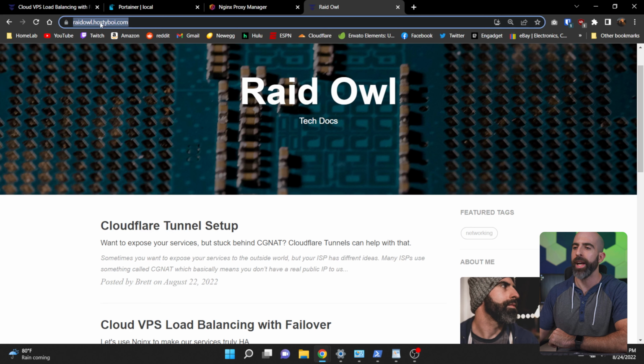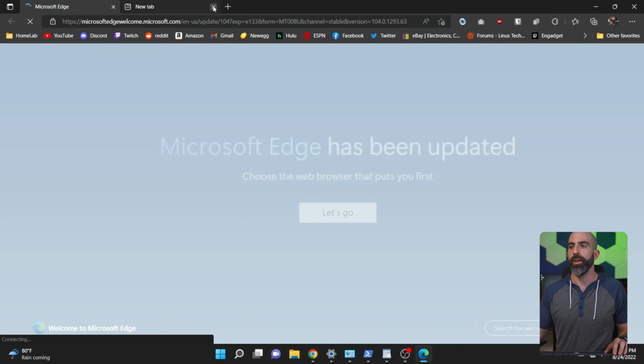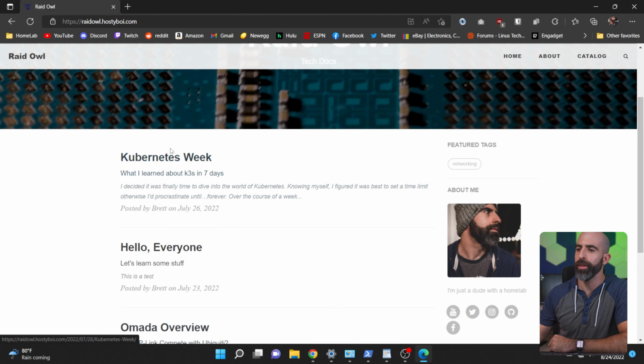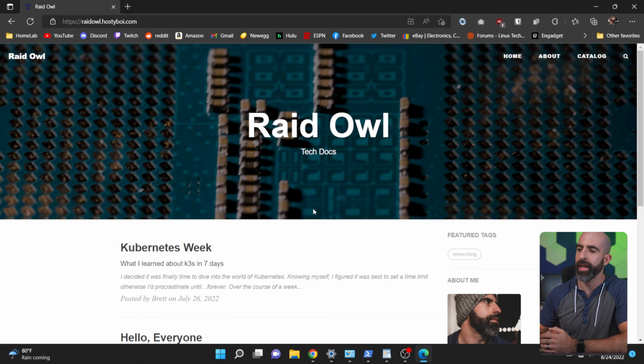Now, I assume this is cached. Let's go ahead. Let's open up Mozilla. We'll use Edge, which I know shouldn't have this cached. And would you look at that? raidowl.hostyboy.com up and running with our old, completely wrong guides and test guides in here, clearly running on my backup server. And just like that, raidowl.hostyboy.com still available, yet running on my backup server, automatically switched over using Nginx Load Balancer.